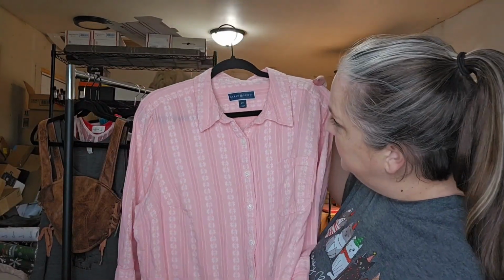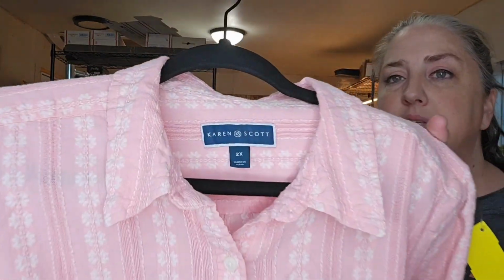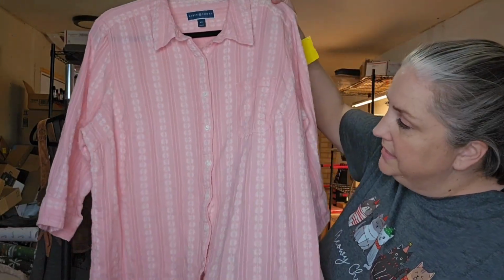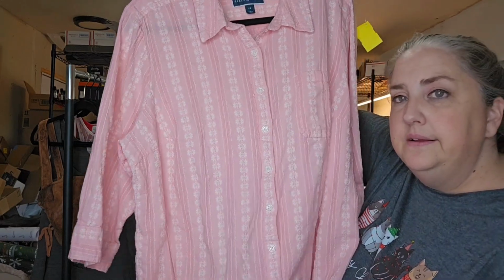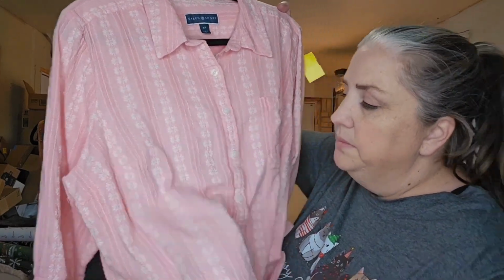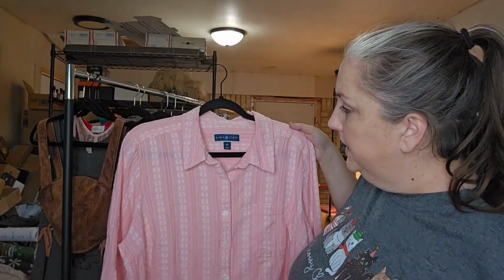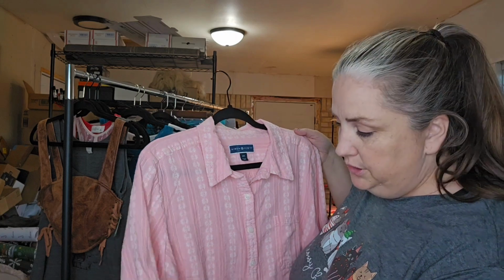The next item is Karen Scott, and there's her logo. This is a 2X plus size, light baby pink and white, a really pretty floral pattern. You can see that. I liked it. I was going to try it on, but I think it's just slightly too small for me, just because I have a bigger upper bust area. I'll just put it that way.